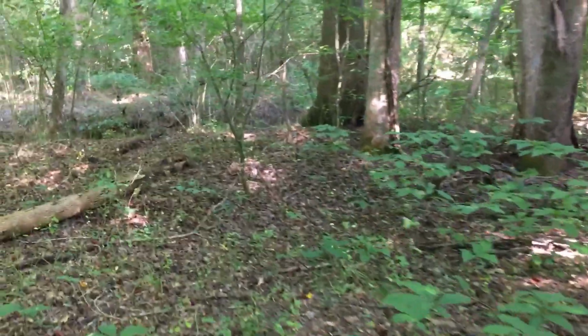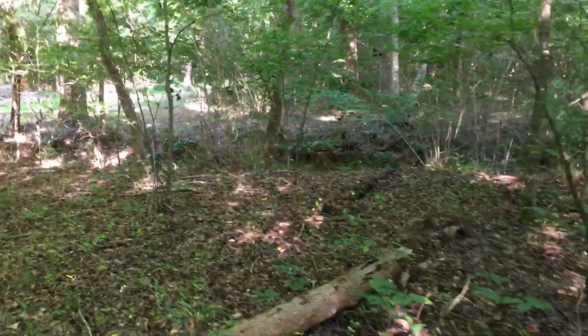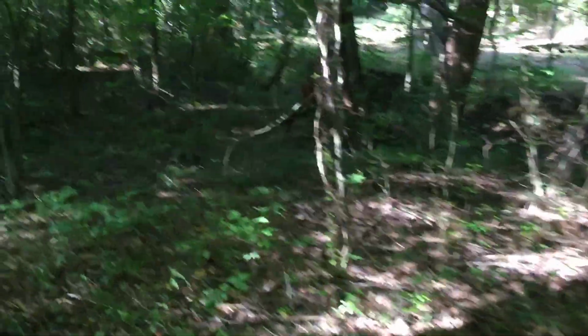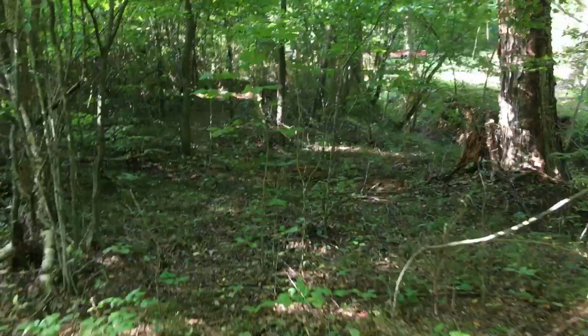I bet it is 10 degrees cooler in here right now. It's about 95 degrees at the top of the hill here. I bet it's not 85 degrees down here in these woods.